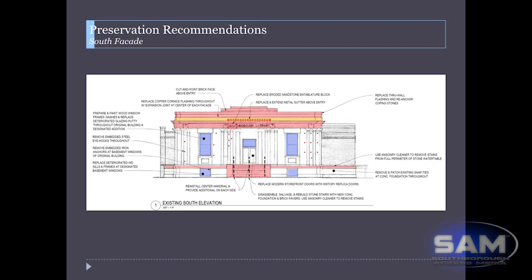We are also recommending that those embedded metal anchors that I was pointing out, those shown in red, be removed and those areas repointed. The front steps is an extensive project. The original steps were usually put on stone foundations, not on a concrete footing. So we're recommending that those steps be disassembled, the stone saved for reinstallation, and a new concrete foundation installed so the stones will not settle or move anymore, and then the stones get reinstalled.